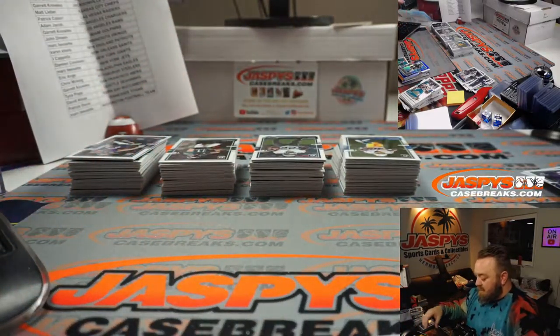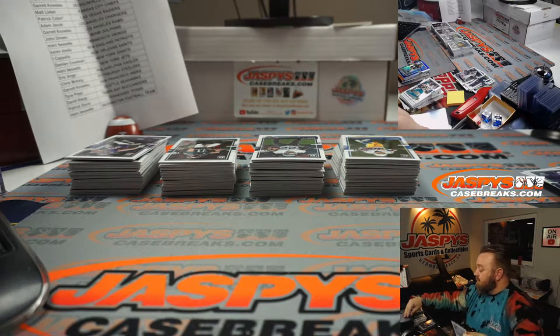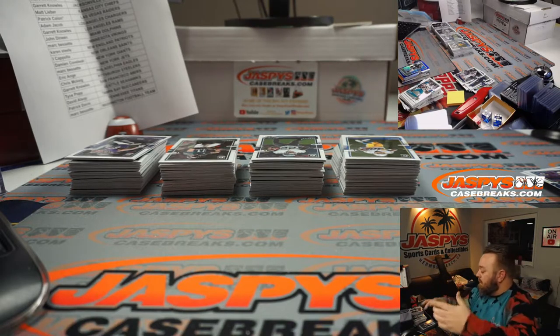So we've seen Jordan Love autos. We've seen a base rated rookie of Hurts and a hollow rated rookie of Hurts. A base rated rookie of Tua. Now we need Herbert and Burrow as well.